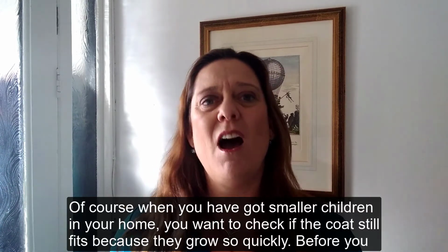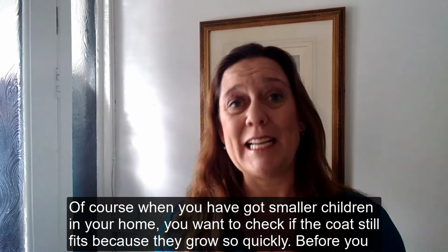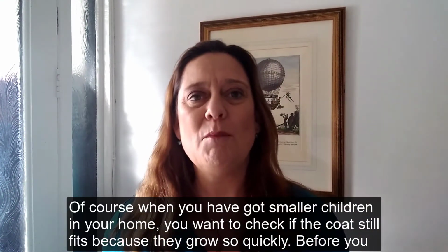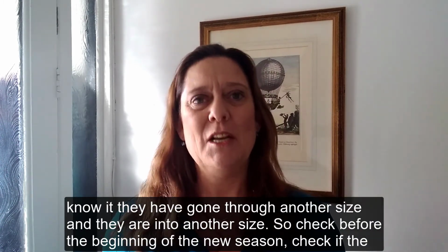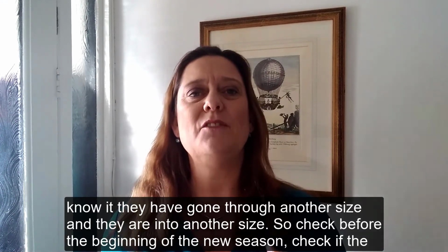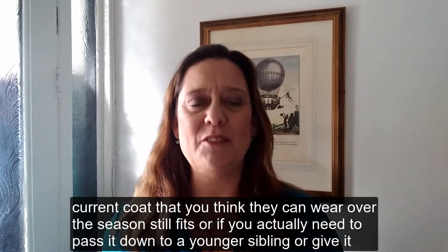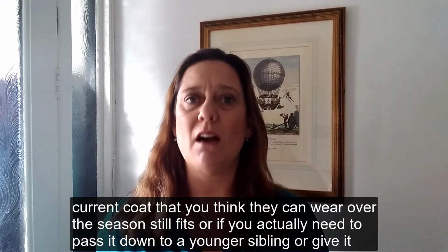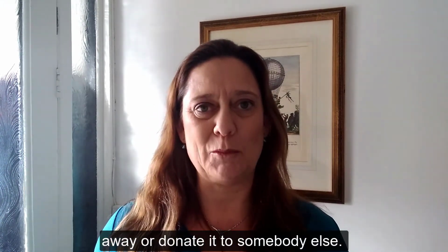Of course, when you've got smaller children in your home, you probably want to check if the coats still fit, because they grow so quickly. Before you know it, they've gone through another size and they're into the next size. So before the beginning of a new season, check if the current coat that you are thinking they can wear over the season still fits, or if you need to pass it down to a younger sibling, or maybe give it away or donate it to somebody else.